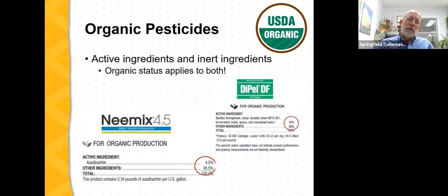Keep in mind that most pesticides include not only active ingredients, which are what we just described, but also what are called inert ingredients. These are the bulk of what is in many pesticide formulations. If we look at these two labels here, we can see in the case of Nemix 4.5 that the active ingredient, which is azadirachtin, is only about 4.5% of what's in that package. The rest is inert ingredients. In the case of Dipel DF, it's about 54% active ingredient and then 46% other ingredients.